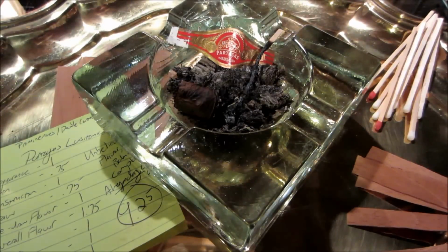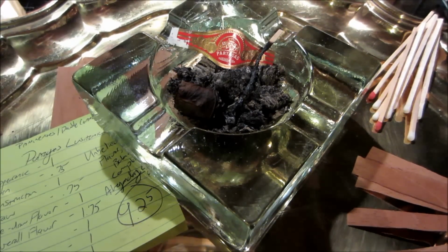And there we have our Partagas Lusitanias Prominentes, a double Corona. Unbelievable. I still cannot believe that this cigar is only a year and change old. Let's run down our scoring sheet. Appearance, 1. Unbelievably unbelievable. I wish I could give it more than a 1. But that's the way it is.